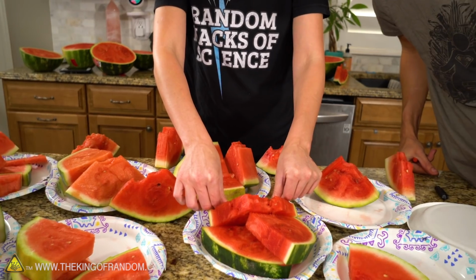Okay, I gave it a 5 and you gave it a 4 for sound. And was this number 1? This was number 1. So this is the one that looked so ripe because it was overripe.